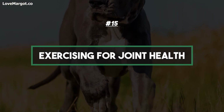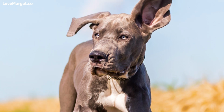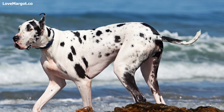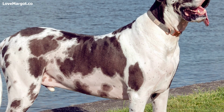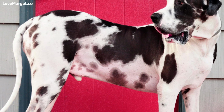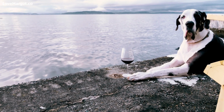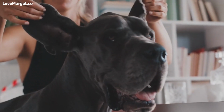Exercising for joint health. Though often thought of as lazy creatures, dogs actually need to stay active to maintain their joint health. Unfortunately, many dog owners don't know what the best exercises for dog joint health are. As a result, their furry companions often suffer from hip and joint pain later in life. There are a few exercises that are particularly helpful for dog joint health. One is called the hip sweep. To do this exercise, simply have your dog lie down on his side and then move his back leg in a sweeping motion. This exercise helps to increase mobility and flexibility in the hips.